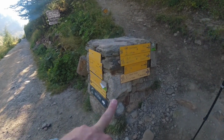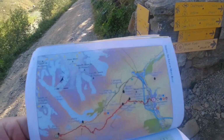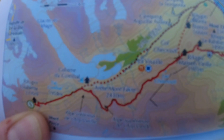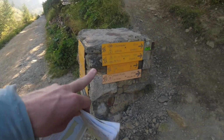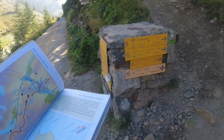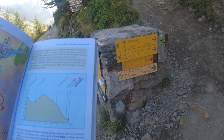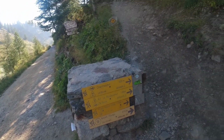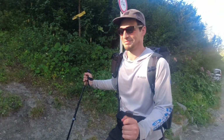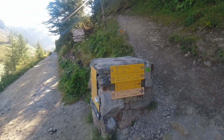Just reached a point where there's a variation. There's the map. You can go low down the valley, Val Ferret, but we're going to go high via Col Checrouit. Got 450 metres. You up for it, mate? Start every morning with a climb.